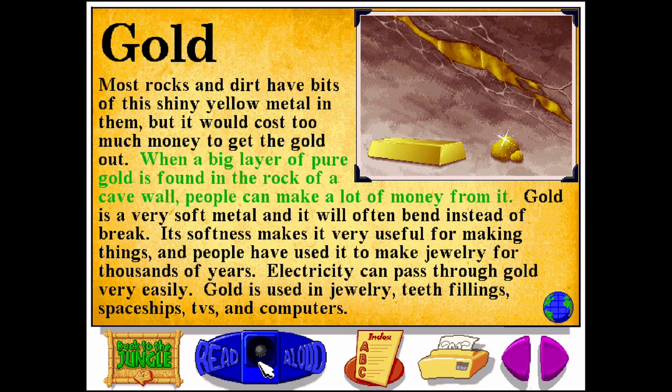Gold is a very soft metal, and it will often bend instead of break. Its softness makes it very useful for making things, and people have used it to make jewelry for thousands of years. Electricity can pass through gold very easily. Gold is used in jewelry, teeth fillings, spaceships, TVs, and computers.